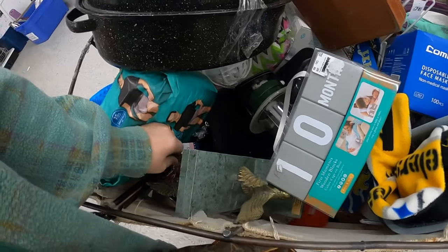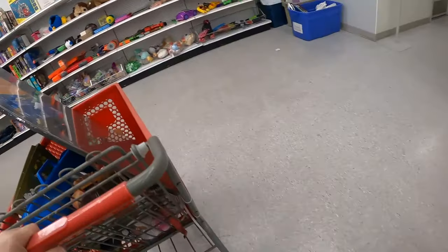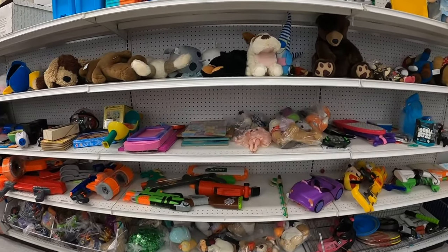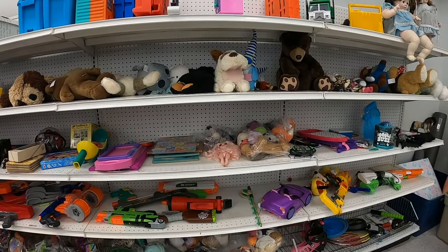Let's come over here. And let's look at the toys on the wall, because it's pretty organized over here. So let's see what they got over here.